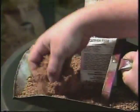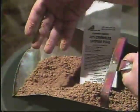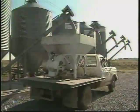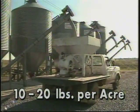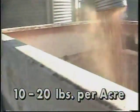At this time, producers switch to crumbles or to small diameter pellets. The protein level should be at least 29%. The feeding rate is gradually increased to 10 to 20 pounds per acre per day for golden shiners and fathead minnows. Goldfish are often fed at rates 2 to 3 times higher.